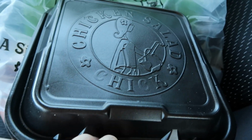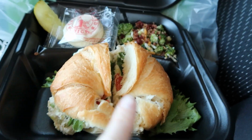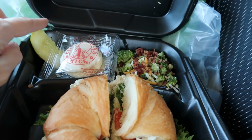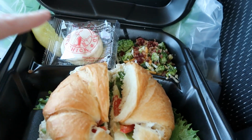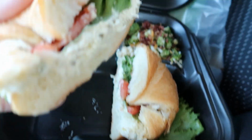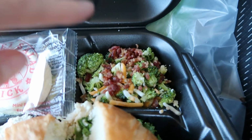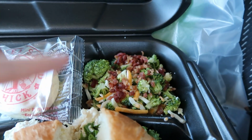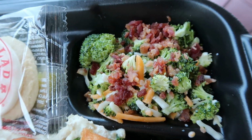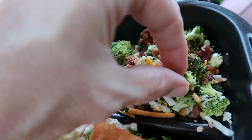Chicken Salad Chick, they give you a free meal for your birthday. It comes with a side, the entire sandwich, or the scoop if you want to just do the scoop of chicken salad, and the cookie and the pickle. By the way, the cookies are delicious, but look at the size of this sandwich and all the chicken salad on there, and that broccoli salad stuff, holy crap, that's one of my favorite things on the planet. Seriously, if anybody knows a really good copycat for that, please let me know, because I could just eat this thing by the bucketful.